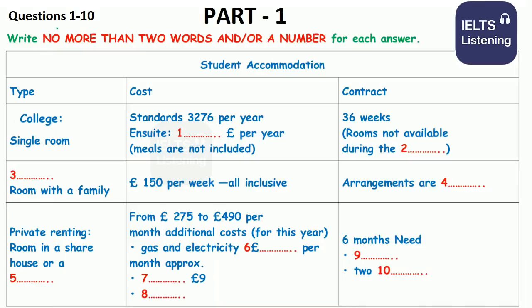Before you hear the rest of the conversation, you have some time to look at questions 5 to 10 on page 2. Now listen and answer questions 5 to 10.